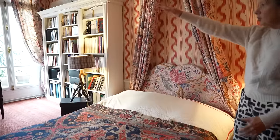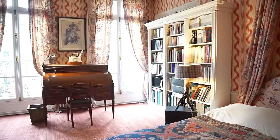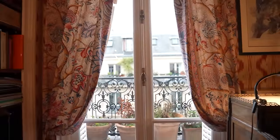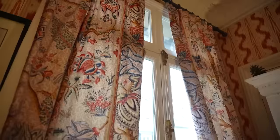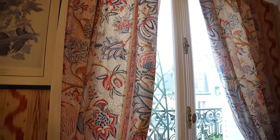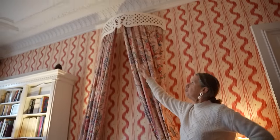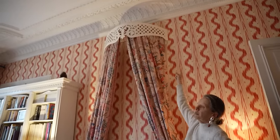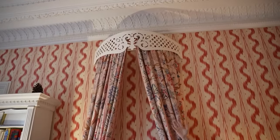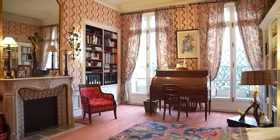The curtains are the same fabric as this. In fact, these used to be curtains that I had in my first flat, just young married. And I brought them here in my bedroom, and as I have three pairs of curtains, I decided to make a baldaquin. The story of this baldaquin is fun because this iron piece was at the beginning not at all meant to be a baldaquin. I did it for the Figaro, the magazine Figaro.